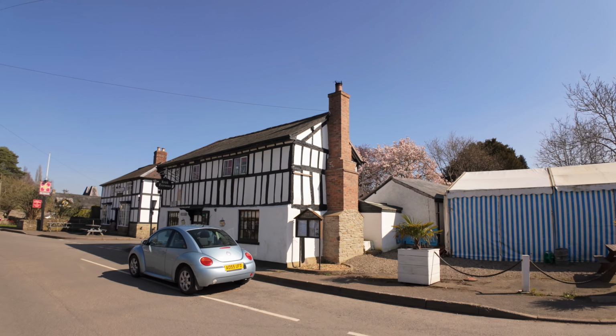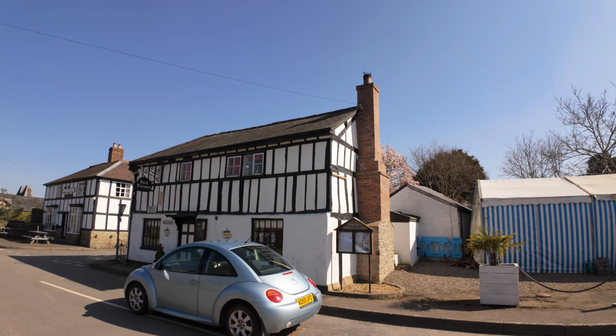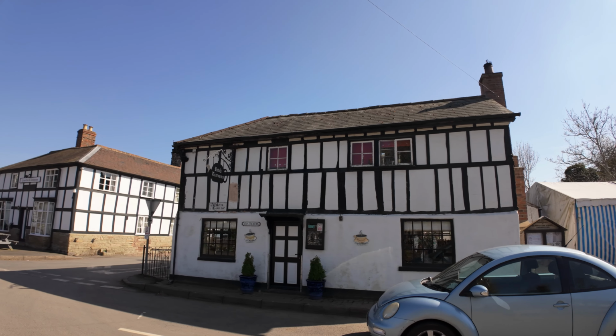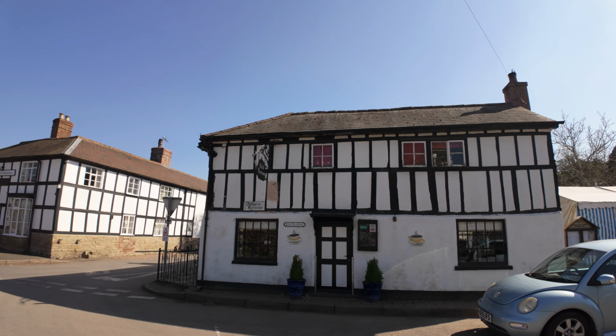Rita's Tea Rooms. The board doesn't give a date for when this was built, but it looks old. This is Stephen's Cottage, and this gets its name from someone who bought it in the 1800s. It was originally built in the 1500s, but it was bought in the 1800s by a man called William Stevens.